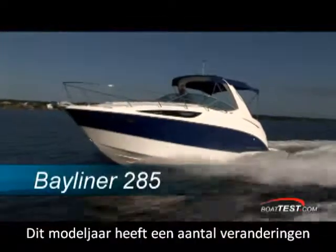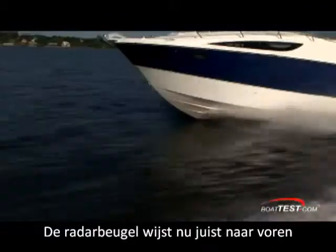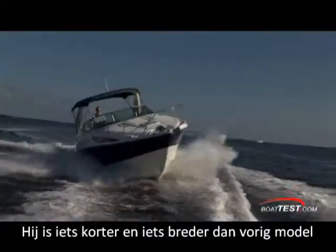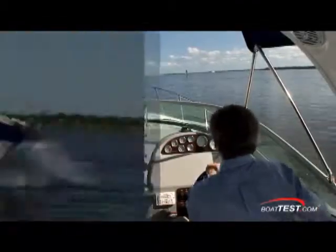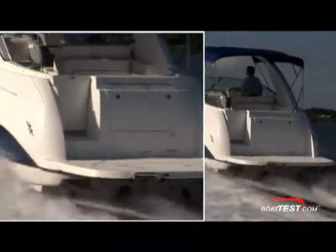Now, since this is an all-new boat, Bayliner made a couple of key changes for this model year. First, they moved the salon's aft bulkhead forward, which added more room to the cockpit. A few minor changes to the hull configuration gives us a loss of 2.5 inches on the overall length and an increase of 1 inch to the beam. Fuel capacity has dropped 13 gallons and the draft increased 2 inches. The displacement of the new boat is 601 pounds more than the model it replaces.